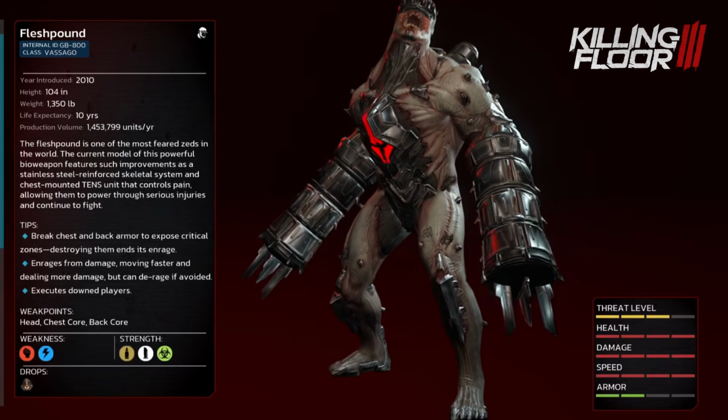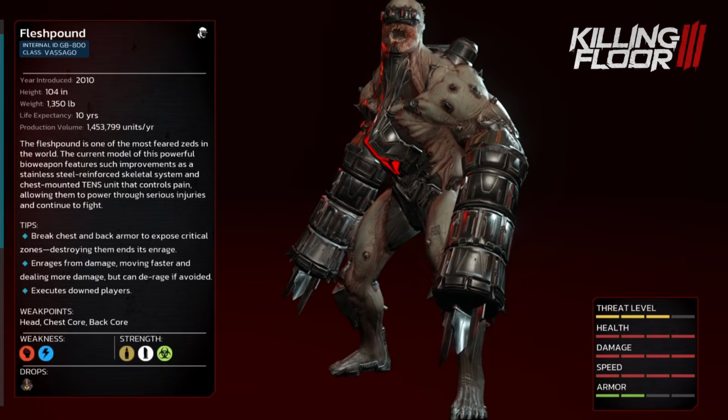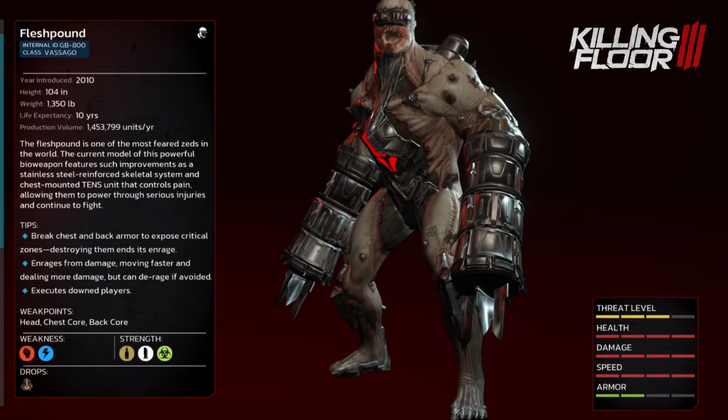It is resistant to gunfire and poison, so hit it hard with blunt force or electrical surges. It's big, it's fast, and it's relentless. Break the core or get out of the way.